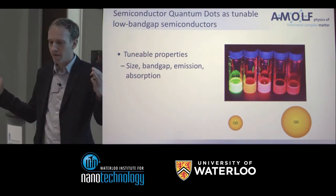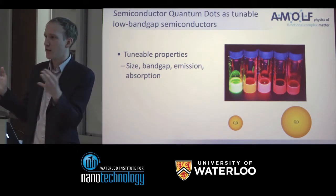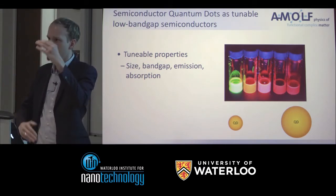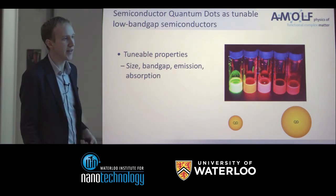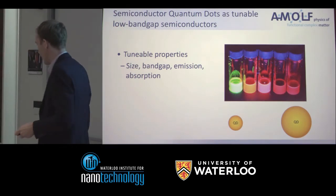That's because the quantum dot physically confines the exciton, and just like in a particle in the box quantum mechanical configuration, the smaller the box, the larger the energy differences get, and that's also true for the band gap. So the quantum dots are nice because you can tune the band gap exactly to the right band gap that you want for the singlet fission solar cells.